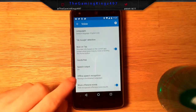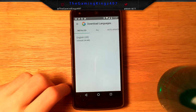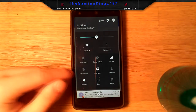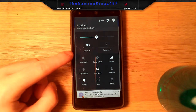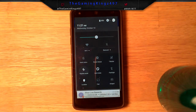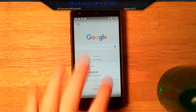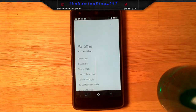You got your offline speech recognition. So let's say that you actually turned your Wi-Fi off. Let's go to airplane mode. OK Google Now. OK Google Now. I guess it's not registering. Let's try to go back to the home screen real fast. What's the weather like today?